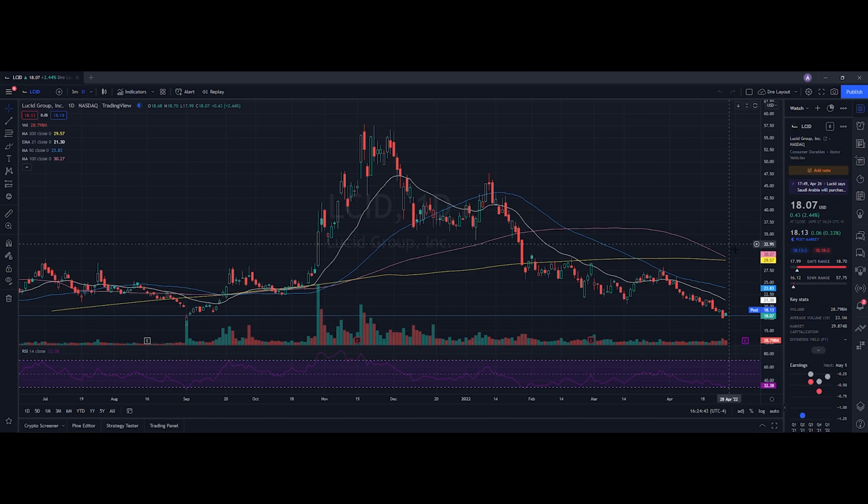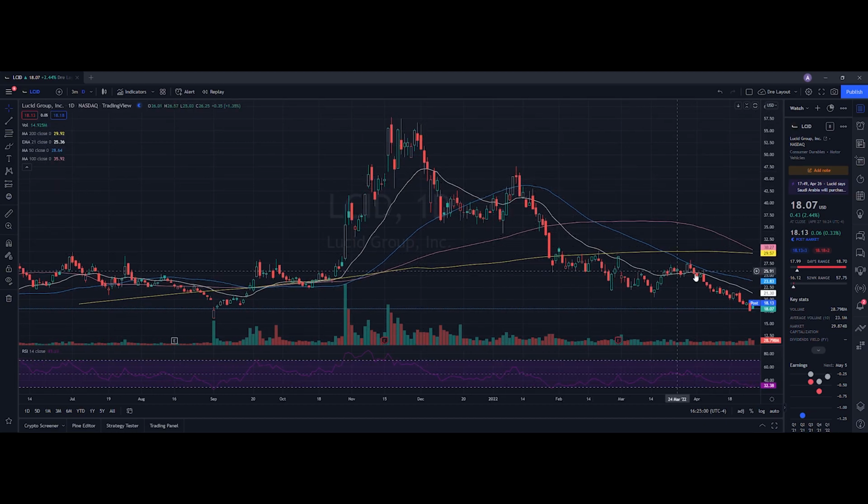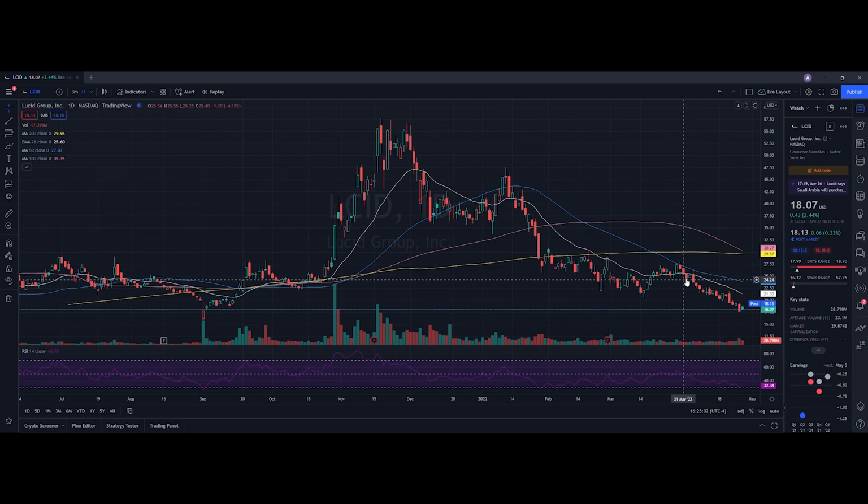stock. Now, when we take a look at our chart, which is a daily chart, you can see from the RSI down below, it is at 32.38. And then when we take a look at our moving averages here on the chart, we are below the 100-day, the 200-day, the 50-day, as well as the 21-day EMA. And it's clear to see that Lucid is trading below all of our major moving averages, which puts it in a bear market. But since we did have a recent news catalyst, we were able to post up a green day. So we ended up seeing a high at $18.70.